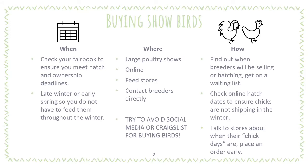I cannot emphasize this enough. Please stay away from social media and Craigslist when you buy your birds. If you find one that's a great deal, there are some Facebook pages I know of that are directly for poultry members. Instead of commenting on that post, reach out to that person directly. This allows you to have a conversation with them about their flock, their health habits, just like Heather mentioned, and also make sure that you're not getting scammed in the process.